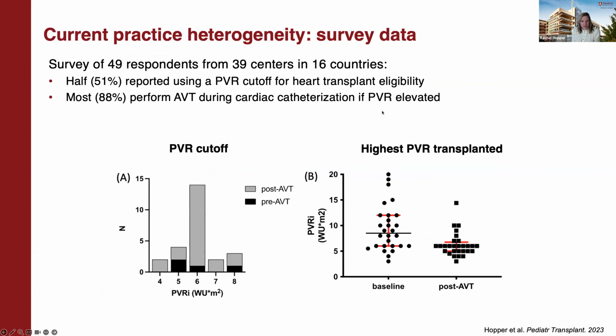So what are people doing now? Well, Karin and I conducted a survey a couple years ago that was answered by almost 50 respondents from 39 different centers in 16 countries. About half of our respondents reported using a PVR cutoff at their center. As you can see from graph A here, most people use a cutoff of 6. But different from that initial Bethesda criteria, they actually use a 6 post-acute vasodilator testing.